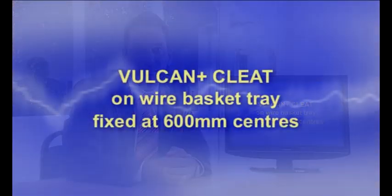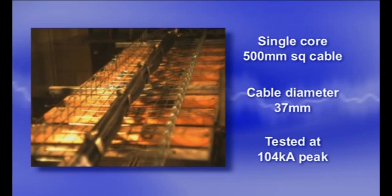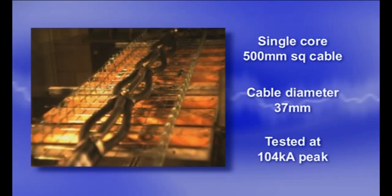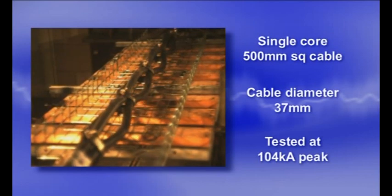The next clip demonstrates the strength of Ellis Patents' Vulcan Plus cleat and challenges the view that basket tray is not suitable for mounting power cables which may be subject to fault conditions. Single core cable was laid in trefoil formation and secured to wire basket tray. Both cleats and wire basket successfully passed a rigorous test due to their inherent strength and flexibility.